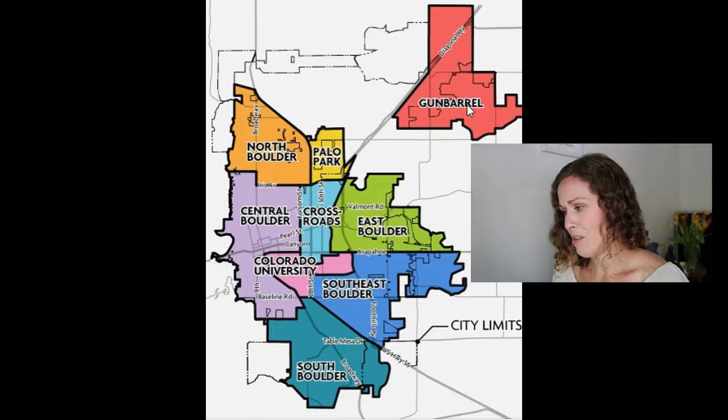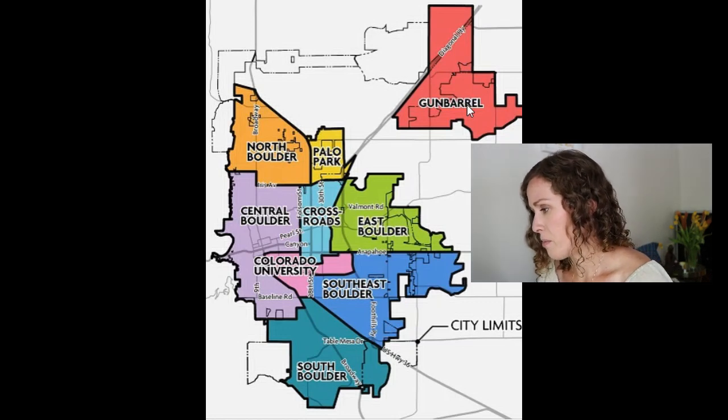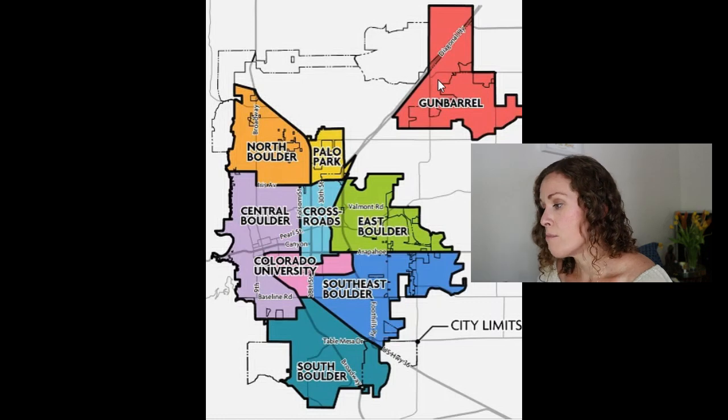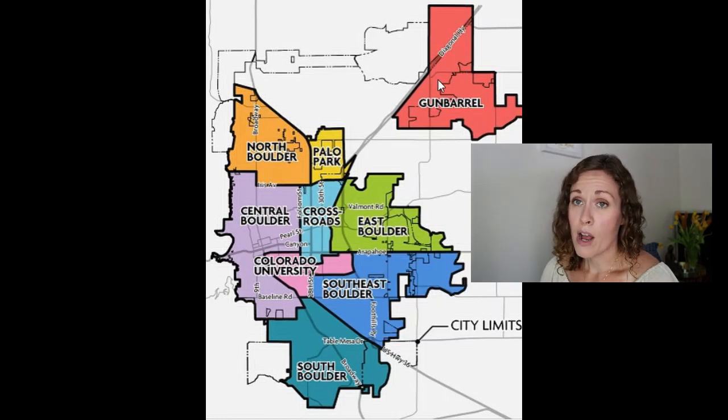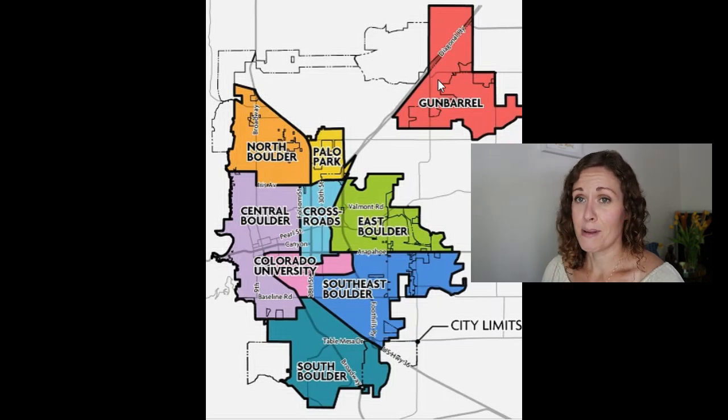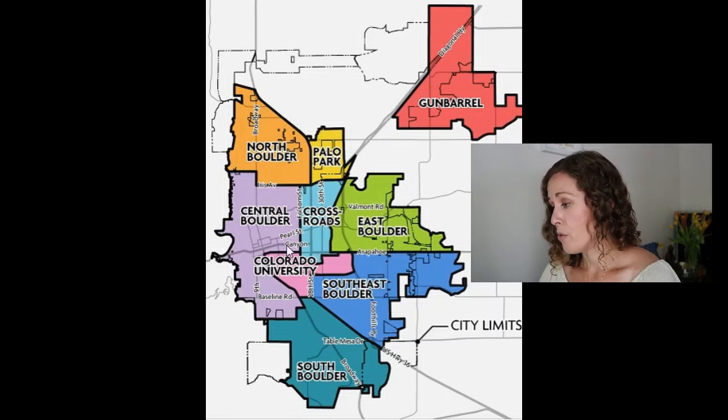I would never call Gun Barrel hip, but I'm also an old school Boulder person, and maybe I'm not with the times. But there is more out there. And like I said, it is probably going to be a little bit cheaper. Not cheap, but less expensive than living in, say, central Boulder. So that is a good option for you.